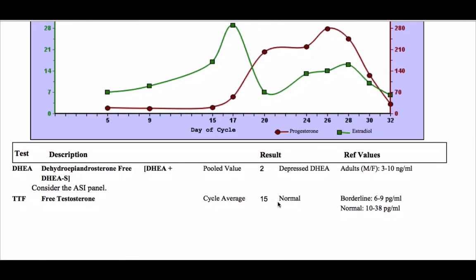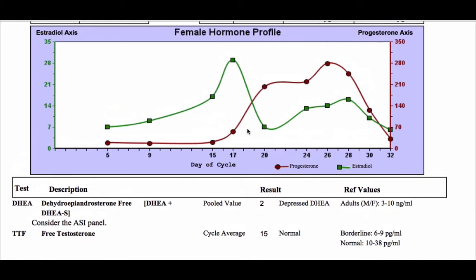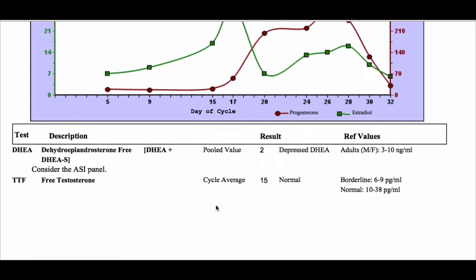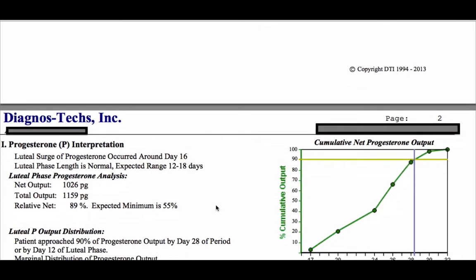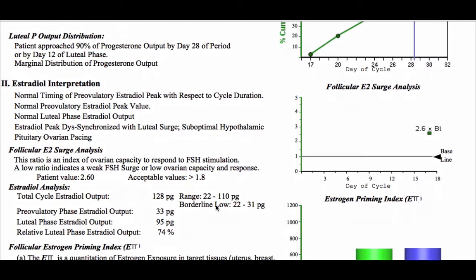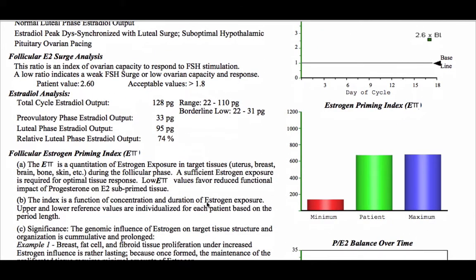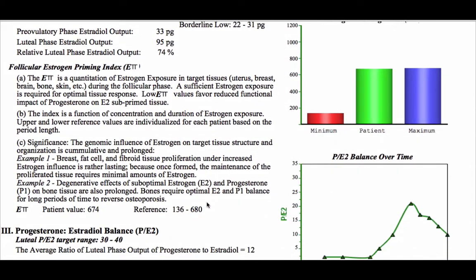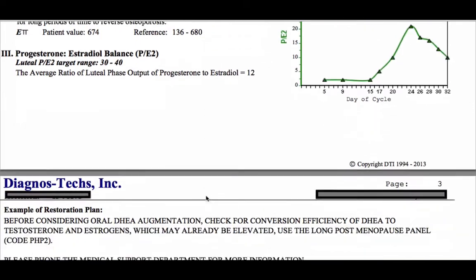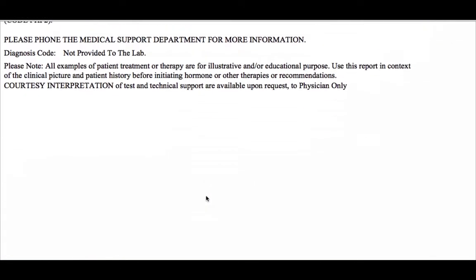And actually, you can look here and see, we can look at estrogen and progesterone, and we can see those ratios, it looks at DHEA and testosterone, but it even goes into a lot more detail. We can look at how the hormones are surging. We can look and see what our ovulation is like. We get an estrogen index, so we can certainly see this balance of estrogen and progesterone and what it looks like over time, and look and see what our output is. You can see it's a quite detailed panel.